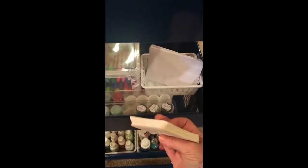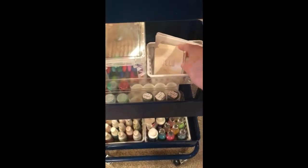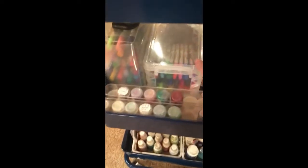These are just some 3x4 cards. They're from some of the Heidi Swapp kits, Project Life kits, and those can be inked. These are my Sharpie markers, so I just have them sitting in there. And then these are my Zig pens.